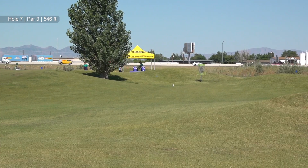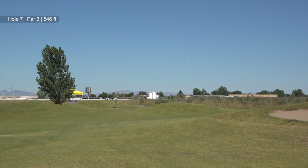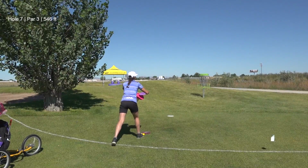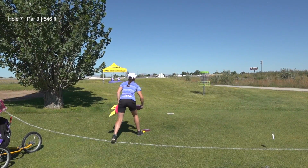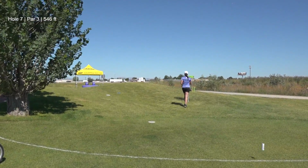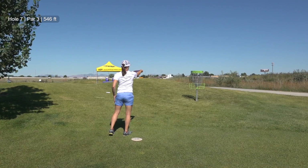Great up. It just kind of went straight at it there, and it held the line really well. You can use the elevation there as a backstop. And there as well. Just inside the circle here for Jessica Weese. Nice, into the headwind and everything. Yep, great putt. I've heard people complaining about those outside right chains on the baskets, but the outside right chains did just fine right there.